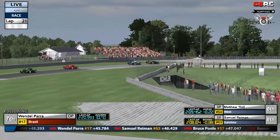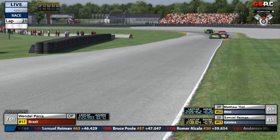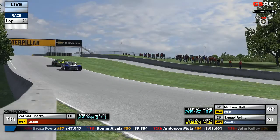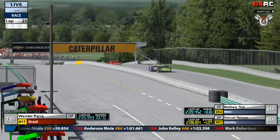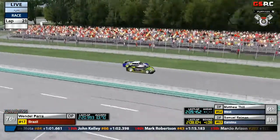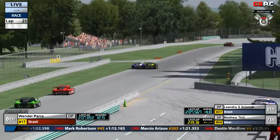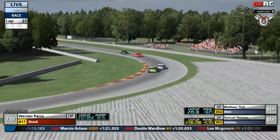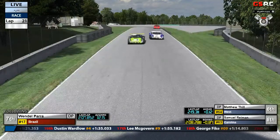Yeah, and meanwhile, it's not an anticlimax for Matthew Thill and Wendell Para, who are still fighting for what position is this actually? This might get personal here, boys and girls. This is for 6th and 7th. Remember, these are the two that came together. Oh, he almost squeezes them off track. They are banging doors once again. He is giving him less than a car length practically as he pushes them all the way to the grass, and both of them this time managed to hold on to it.